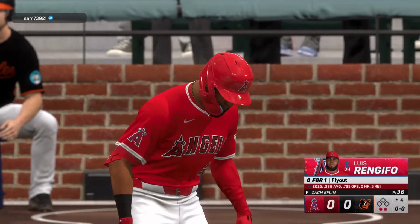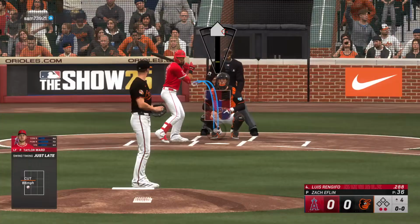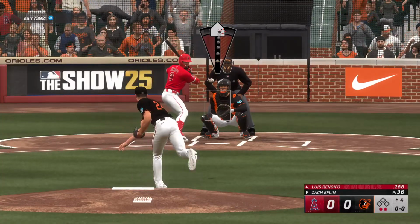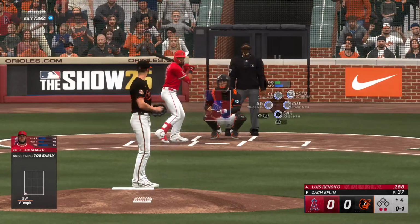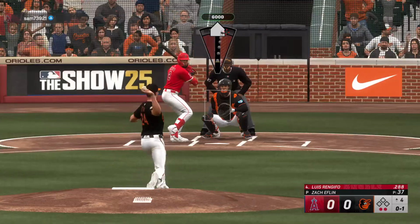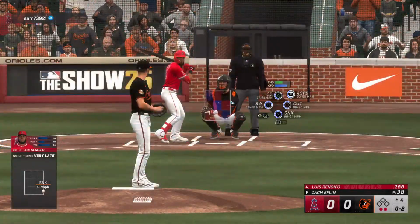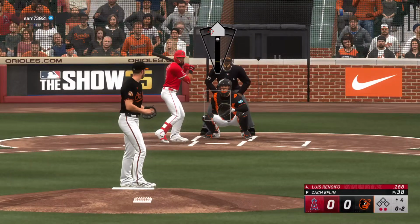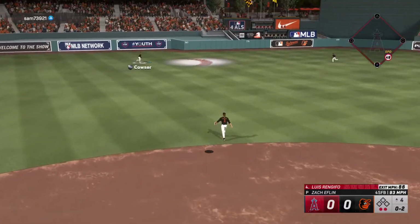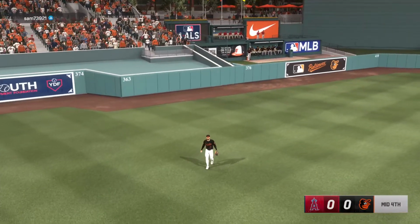Luis Rengifo, the next to hit for the Angels. 0 for 1 with a fly out to center. Misses the sweeper. Man, this guy is just filling up the strike zone right now. Don't want to get yourself in an 0-2 hole. You better be ready to pull the trigger on the first pitch. Foul ball. And a pitch. This one high in the air to left center. Makes the catch, inning over.